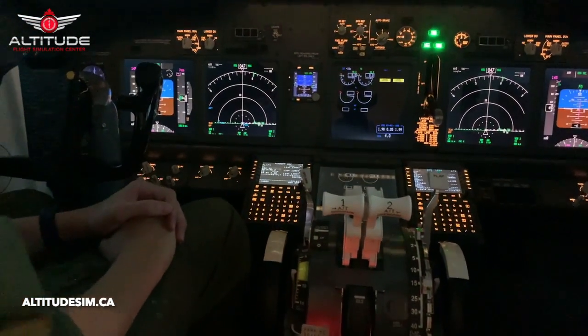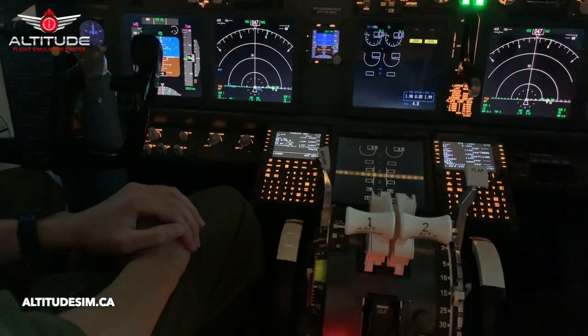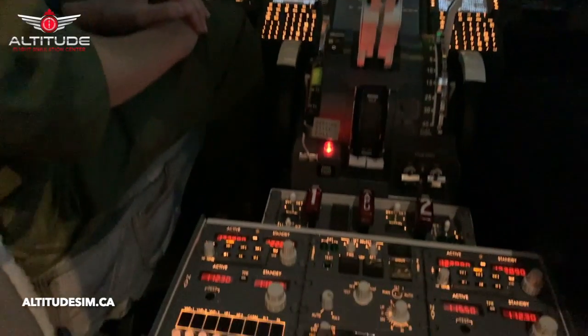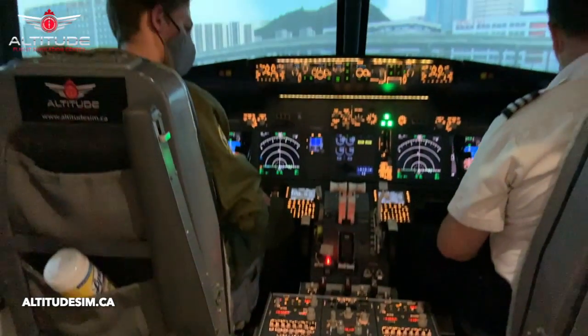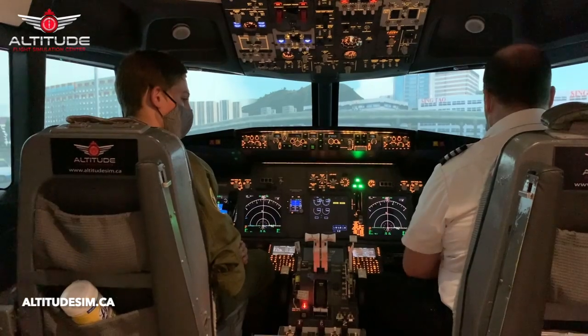Rudder and aileron trim. Yeah, it looks free and zero. Yeah. Okay. The taxi and takeoff briefing. Is complete. Anti-collision light. Is on. Before start checklist is complete.